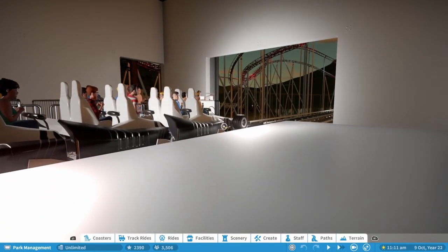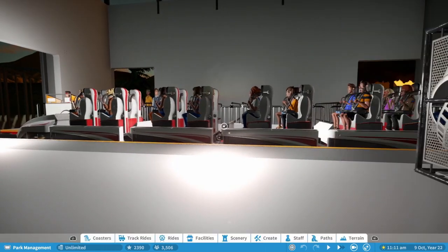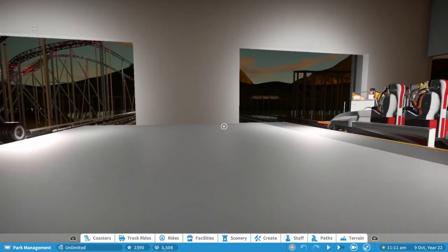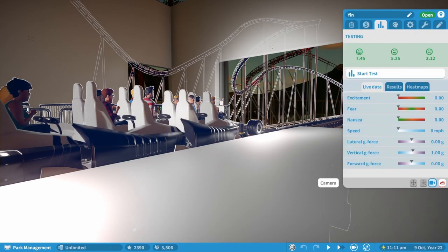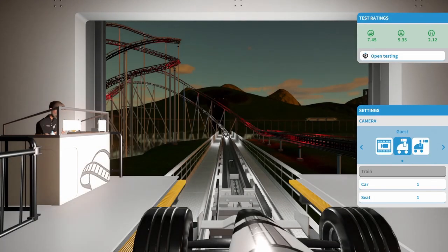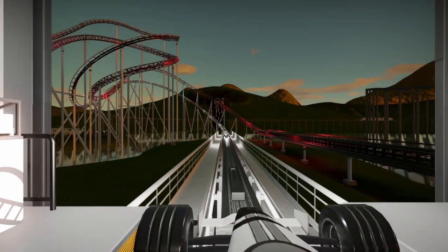So, Yin and Yang. Great name, I love that. Wow, look at the excitement rating on that. Is Yang any better? Yang isn't as exciting as Yin, so I'm going to go on Yin. So we'll hop on there. There's the stats, and let's have a look at the other results. There you go, that's the other results if you are interested. And we will hop on and see who wins out of Yin and Yang.